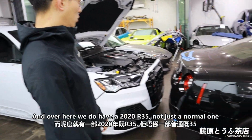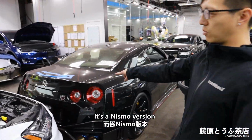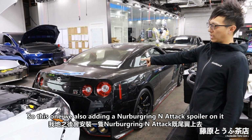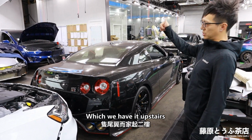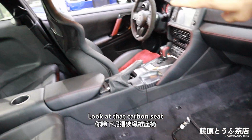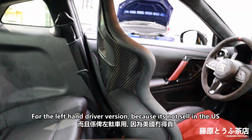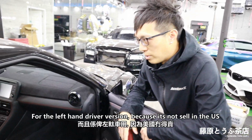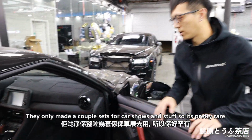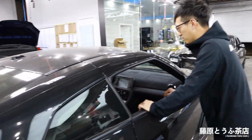And over here we have an R35, not just the normal one, it's the Nismo version. So this one we're also adding a new bearing and detection spoiler on it, which we have upstairs. Very rare carbon seat as well. Look at that carbon seat. I believe it's only 5 to 6 sets in the world. In the world? The left-hand drive version. It's not sold in the US. They only made a couple sets for car shows and stuff, so it's pretty rare. And this car was bought in Atlanta, Georgia, and shipped here to work on.